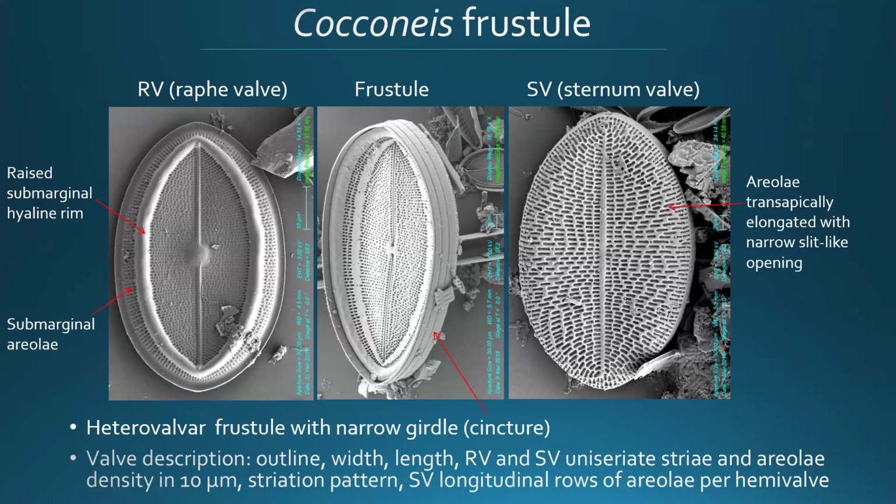Of course, we are starting with the size and shape and outline, and also we use the areolae. So here we are measuring the width and length, of course. And then we are measuring the areolae in 10 microns. This is exactly how I want to show here clearly how I'm measuring the areolae in my studies.